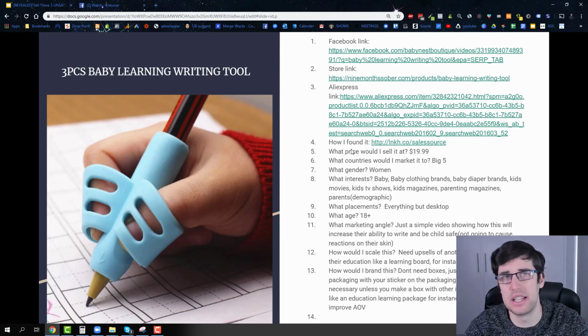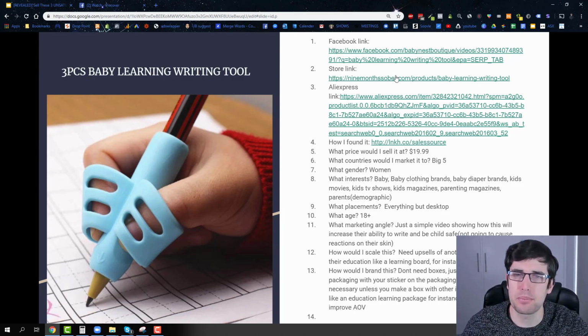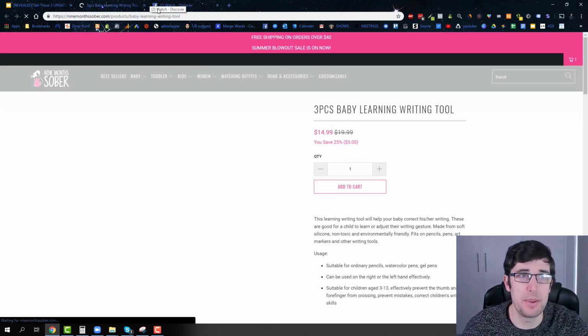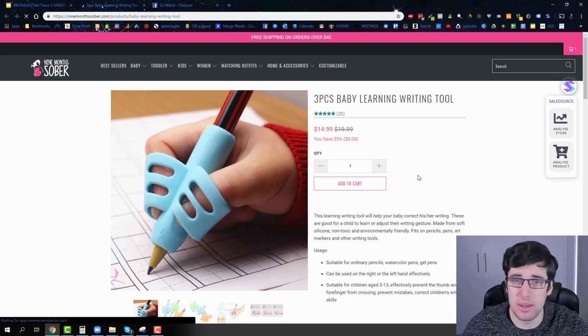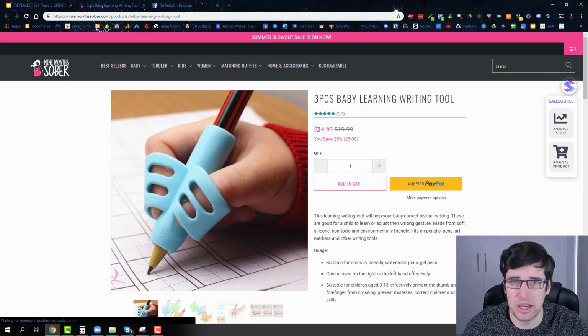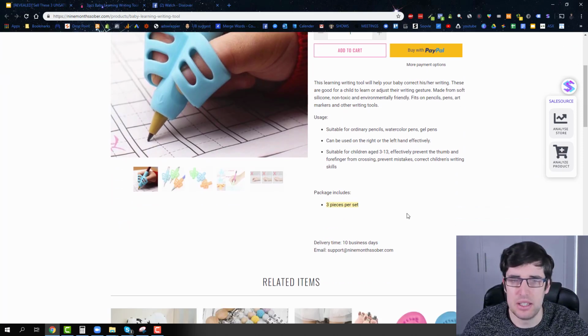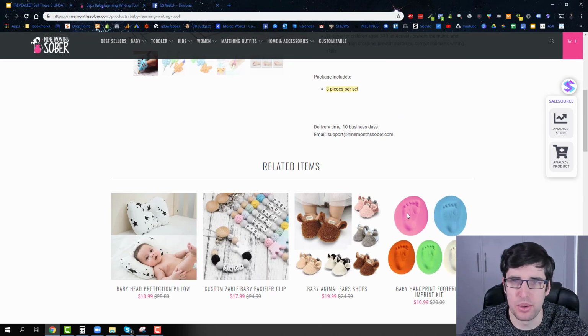So the people selling it that are scaling are selling at $14.99, and I noticed on their website that these people are doing well, and good for them. So it's 3 pieces per set. Okay, so it's a really good set. However, they need to increase their average order value.